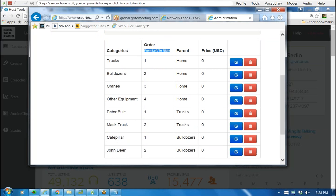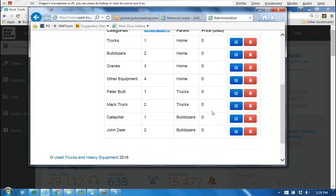Now, as I was speaking to Frank, I said, Frank, what kind of trucks are you going to have? And in the trucks, he's going to have Peterbilt trucks, and he's going to have Mack trucks. So we created a new category called Peterbilt and Mack, and we put them under the parent category called trucks. I'm going to show you this again because repetition is going to be somewhat important. And I said, Frank, on the bulldozers, what kind might you have? Caterpillar and John Deere. So we made a new category under bulldozers for Caterpillar. So let's show you what this looks like one more time.